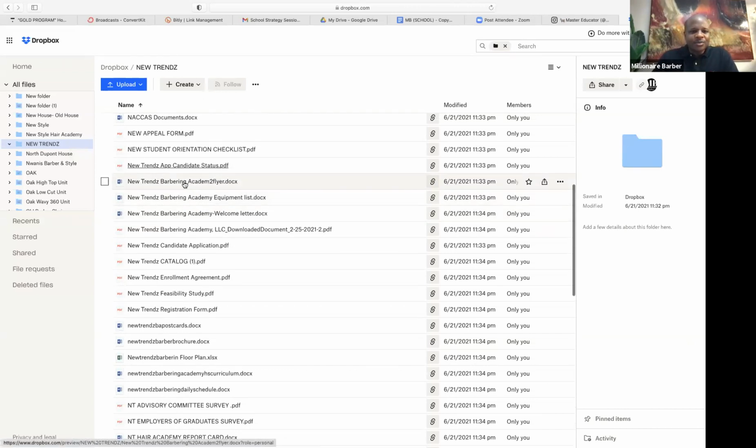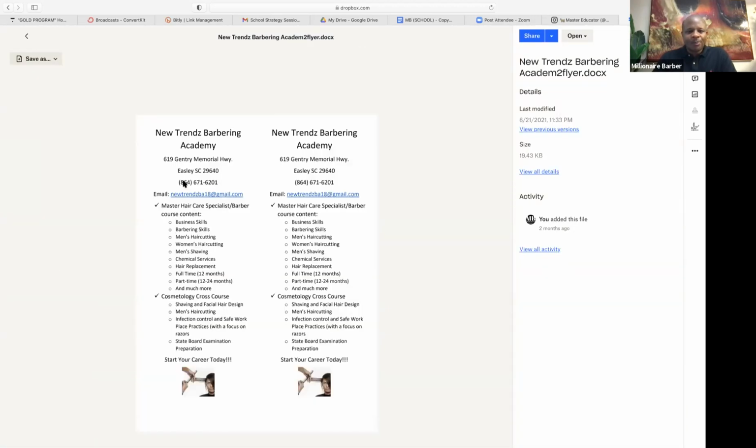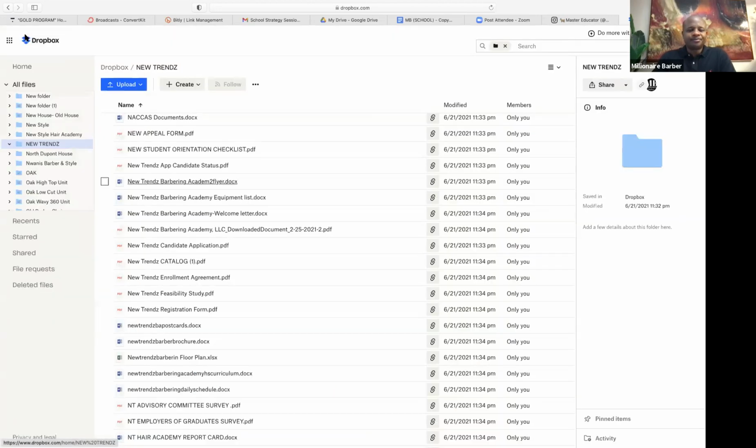Another thing that I really want you all to see, something that's very important. All of your advertisement, your business cards, postcards, flyers, it must have all work by supervised students. All work by supervised students. You can make it real small. Why? Because NACCAS requires that. A lot of people have postcards, business cards, flyers, and it doesn't have all work by supervised students. They have to let the public know that. That's a NACCAS rule and regulation. State board doesn't require that, but NACCAS does.